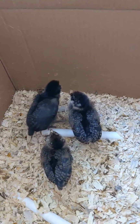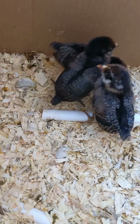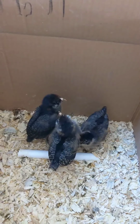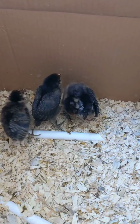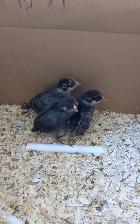See how they're already starting to perch? That one's perched with her little feet on that little tube in there. Yeah, I think they're just about getting bored. They're not quite bored yet because they still sleep a lot. But they're growing bigger every day, just like you. Bye-bye, chickies. Bye-bye.